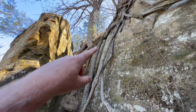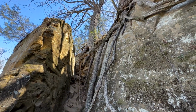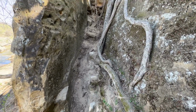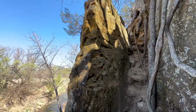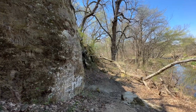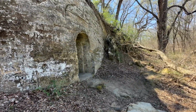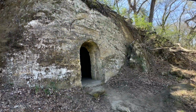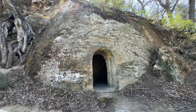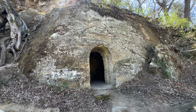Look how these tree roots are just growing straight down on the outside here. It's almost like it's the tree and then it goes down into the ground there. All the carvings. What a cool place. I have not walked around here yet. You are coming with me for the first time to check this out. Not creepy at all. They say there can be some critters in there, so we might toss a rock in first.